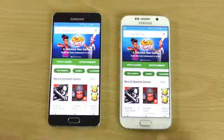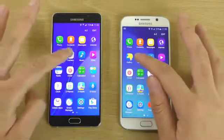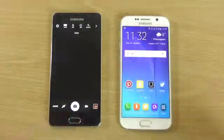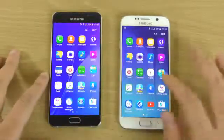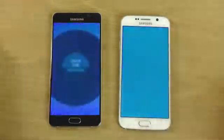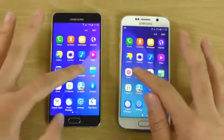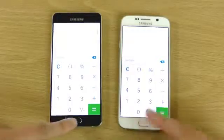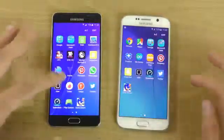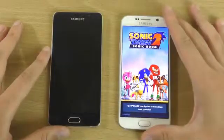A little bit faster here though for the Play Store, which is nice. Camera about the same there, so not a big difference. We do have some Samsung apps such as music, so a little bit quicker on the right. Calculator, again right. So I think you can see here the S6 probably still that little bit faster when it comes to the performance day-to-day.